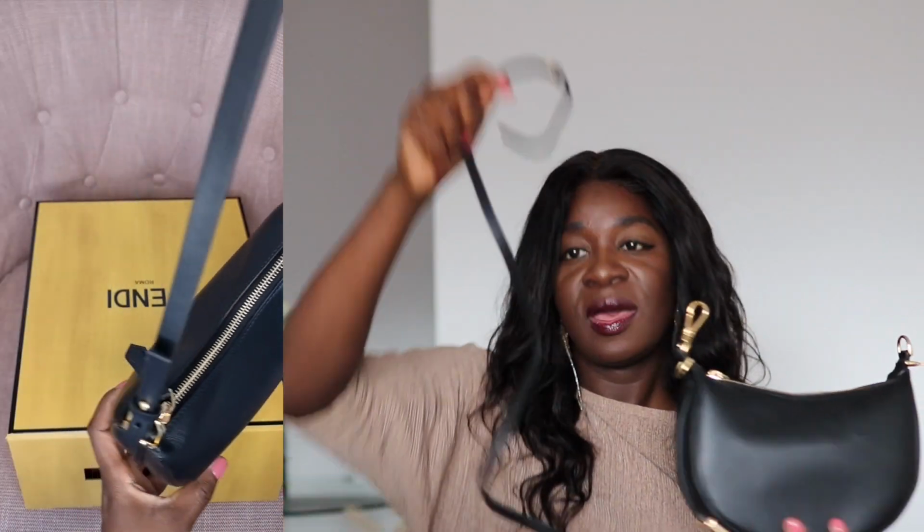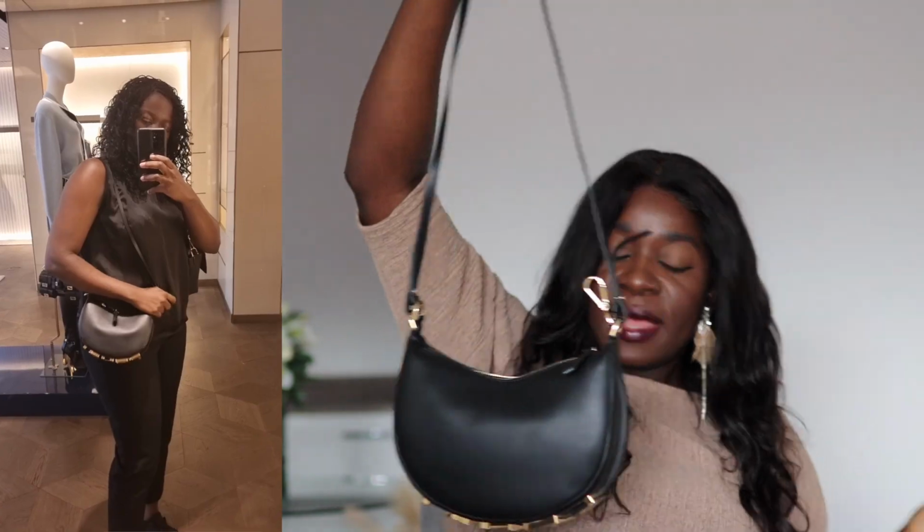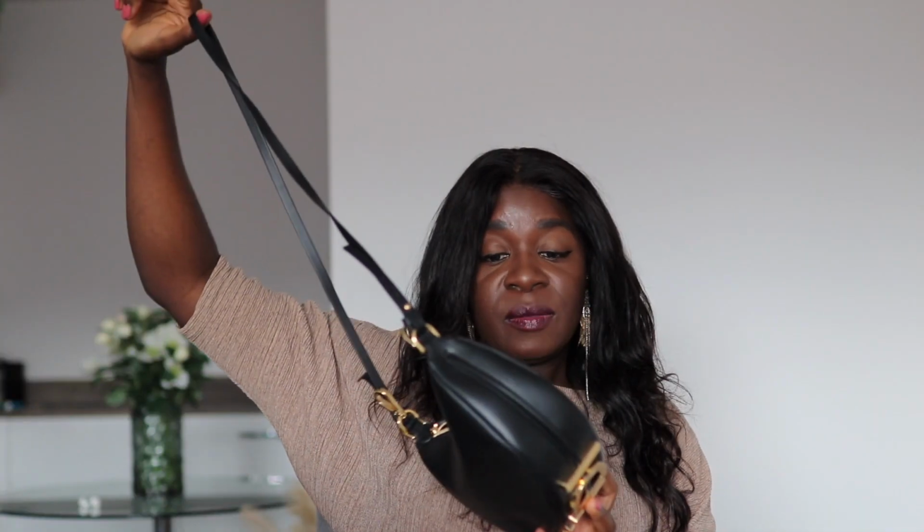And as I mentioned, you have the strap. So I've put the strap on it, and this is what it looks like. I think it looks really cute. I love the size of the bag as well.